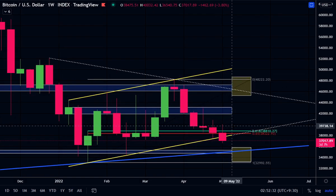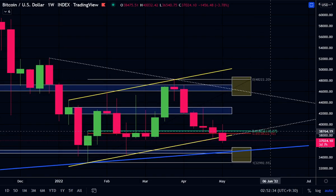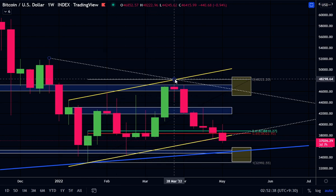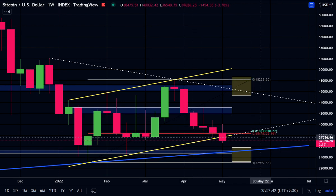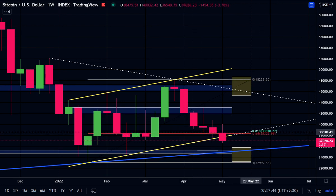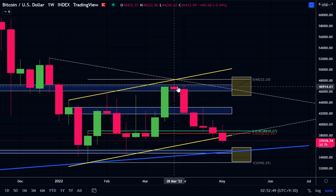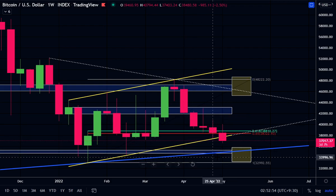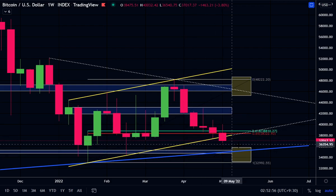We do also have a fib retracement level here. This is taking it from the 33K low to the top here at 48K. And we can see the golden pocket lies between 38.3K and 38.8K. And this was a key area to try to bounce from on this pullback. And again, currently we're below that area, but we'll have to see how this weekly candle closes.